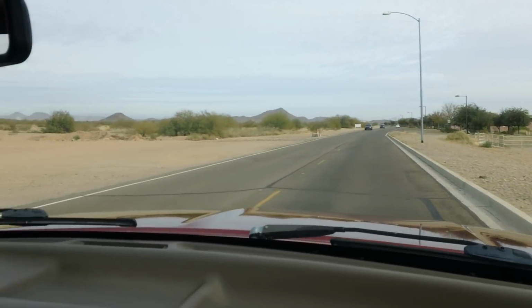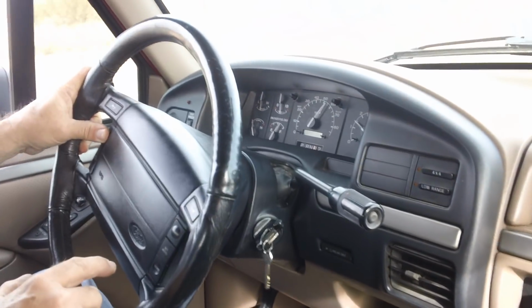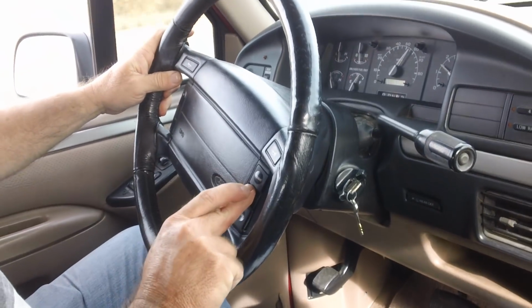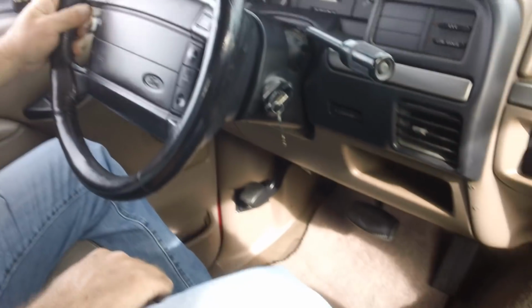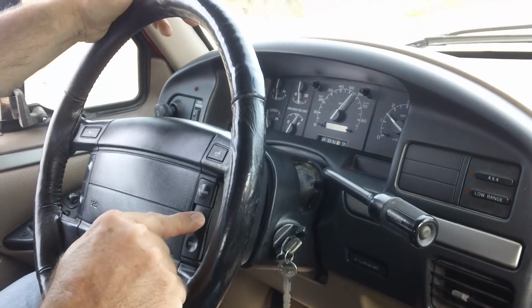Let me go ahead and set the cruise control. We're at 53 miles an hour. Cruise control on. Cruise control set. We're at 56 miles an hour. Cruise control is set. Let me set Excel.